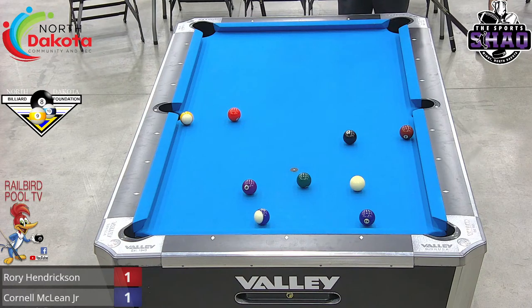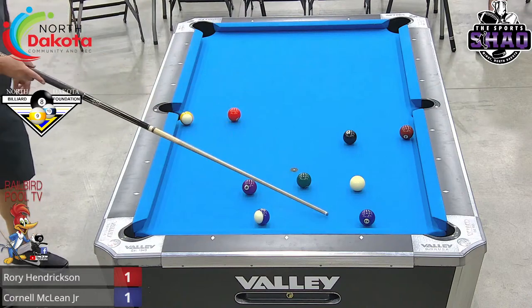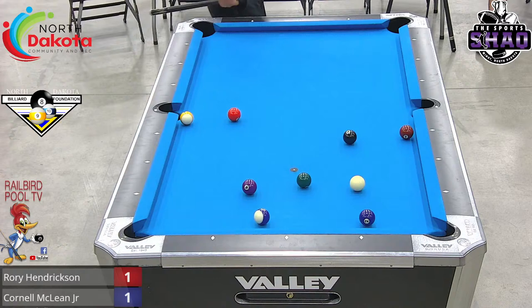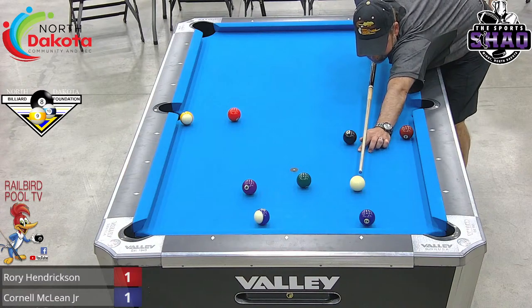If he could tuck him under that 10, that would be real nice. Bank the 2 away, 2 rails, and try to slide him under. He's got a pretty decent wall of balls there. He's got the 4. He's looking at maybe taking this on. Rory's usually pretty conservative, so I think he's playing safe here.